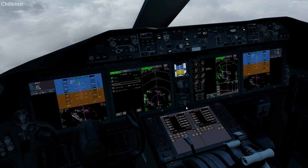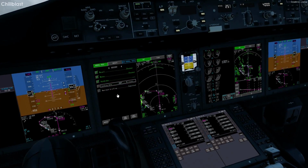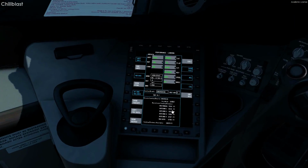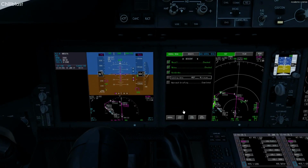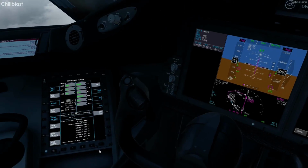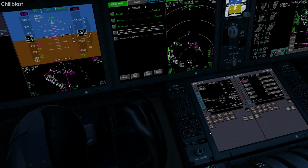They're just trying to slow down as we pass 10,000 feet, so let's bring the spoilers out. So auto brake is set to 2. It's not too hard, you see it's not a massive difference, so don't think of it as braking too hard. So landing data, well, we need to send this to the FMC, and we need to accept it here, like so.